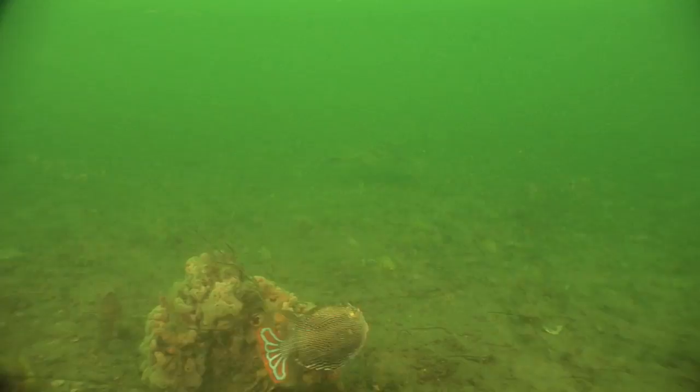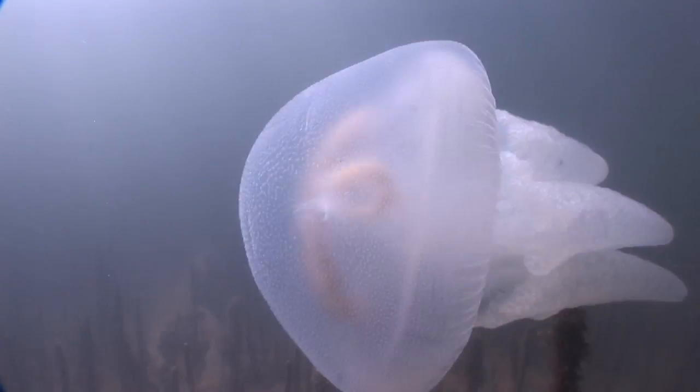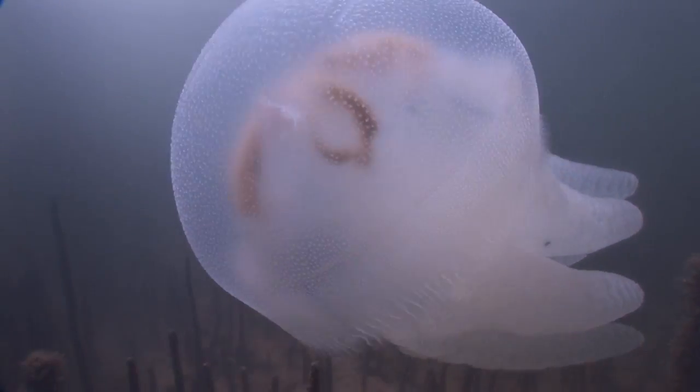So one of the key threats that we've identified for that marine protected area is the nutrient levels and the water quality, and obviously what happens in the catchment further up has a huge influence on our species in there.